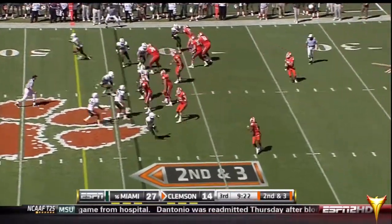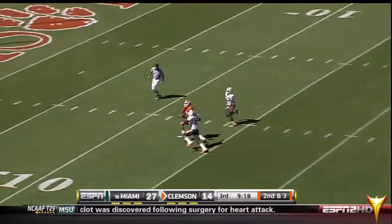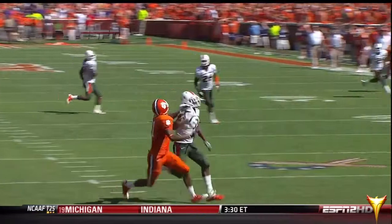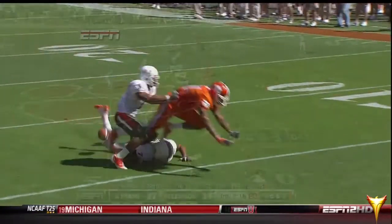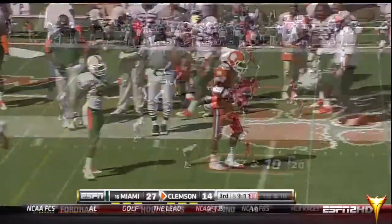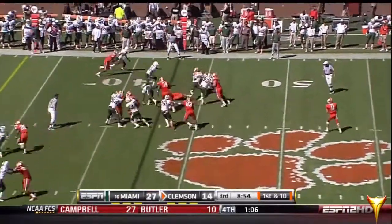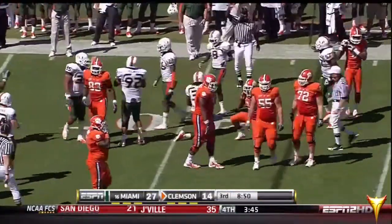Here's a reverse pass as Parker is looking deep. And it's dropped inside the 10-yard line by Zay. Make a play. Telemac was there in coverage. The pass reception on 3rd down. Pressure coming. And back shoulder fade is caught. There's somebody making a play. Back to the ground game. Ellington keeps his feet and gets a couple to the 41.